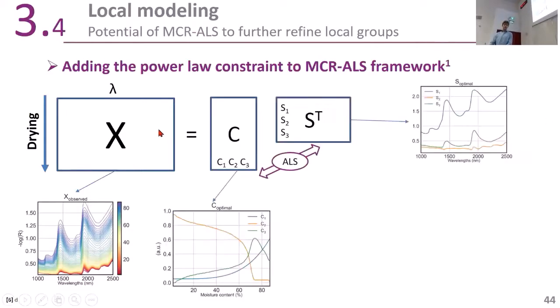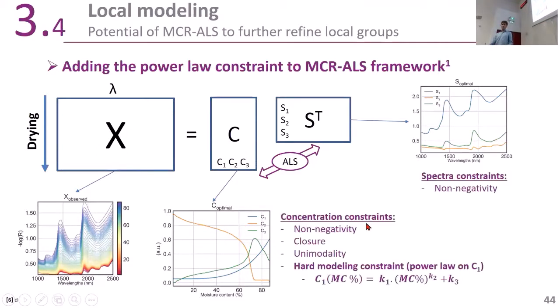So the principle is really you have X, the experimental data. And MCR-ALS is going to decompose it into two matrices, concentration C and spectra S. And with an alternating least squares, you identify S knowing C and X, and then identify C knowing S and X. And what's really great about this framework is that you can add constraints based on the knowledge that you have on the system.